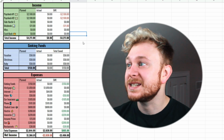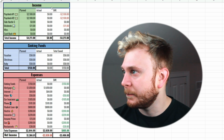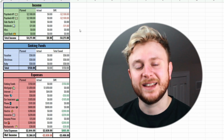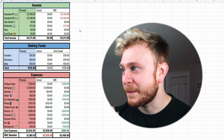So the first thing we need to take a look at, as always, is the income column. We always start with income. It's a lot easier for me to do it that way. You don't necessarily have to, but I like to start with at least looking at some good news of how I'm getting paid this month for the month of February.